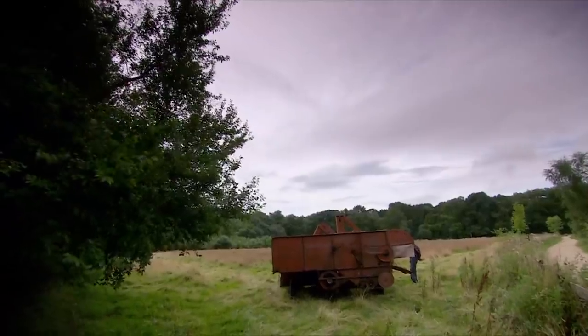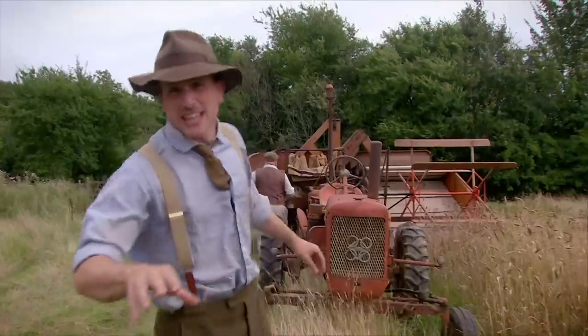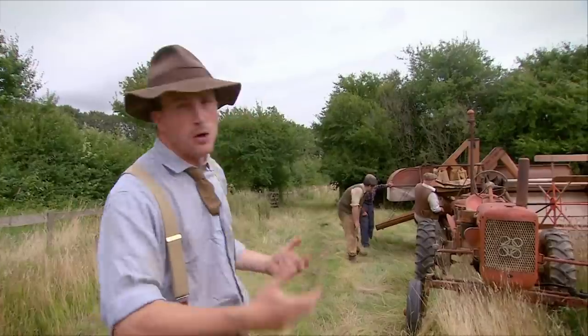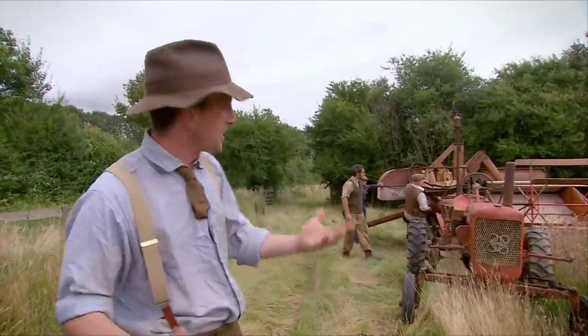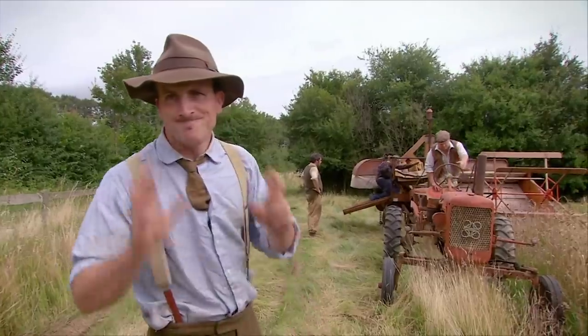As is always the case with these things, incredibly tense for Peter and myself. This is a whole year building up to this harvest. And the thing is, you're working with kit and equipment which is over 70 years old. But here we go.